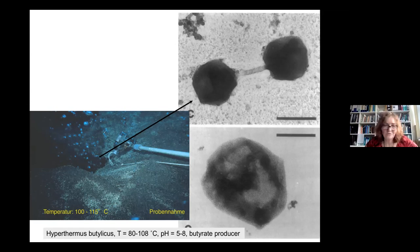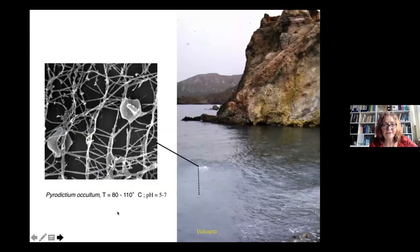Microorganisms are not fascinating because of their cell shape necessarily, but mostly because of their adaptations and their metabolisms. And this is definitely also the case for thermophiles. So here's another one, Pyrodictium occultum, which makes this interesting net in which you find the cell bodies. There are two cell bodies to be seen here in this scanning electron micrograph, and they build up this huge net in which they are entangled. And this also comes from a shallow place, actually, Vulcano Island in Italy, where you can also find hot places.